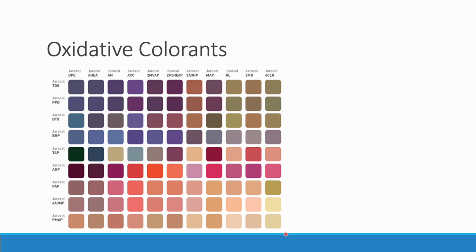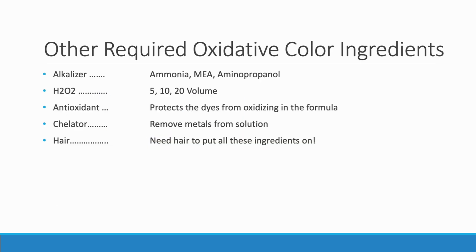These are not finished hair color products. These are simply combinations of the individual primaries and couplers to give you an understanding of what color possibilities can be created. With oxidative colorants, we do need other ingredients. I've reiterated over and over, on their own, oxidative dyes don't have a color. We need to react them together for a color to form.